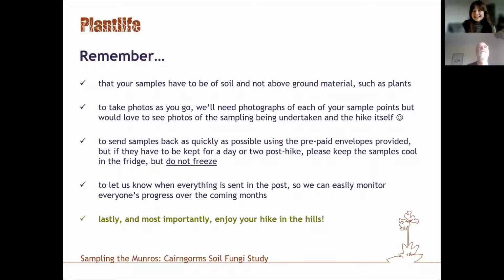So a few quick things to just bear in mind before heading out on any surveys and before you head out for your hike. We'll be analysing soil samples, so just remember you're not collecting any above ground material such as plants. So definitely just the soil is fantastic.